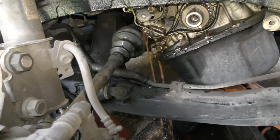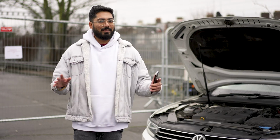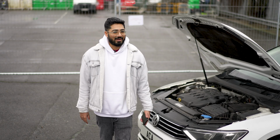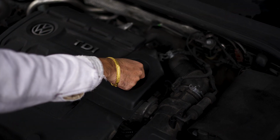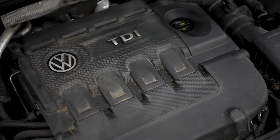So when this happens, your old coolant gets flushed out and some new coolant gets put back in, and this prevents your engine from overheating and any other potential damage that could destroy your engine and your car. So we recommend you do an engine flush every 100,000 miles. If you get past 1 engine flush, I'd be very surprised. Basically, what an engine flush does, it gets rid of any carbon buildup, any gunk, any sludge that could be in your engine, and it makes sure that your engine is running nice and smoothly.